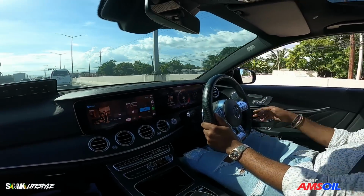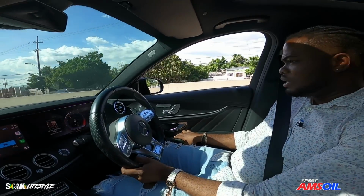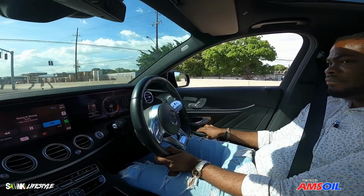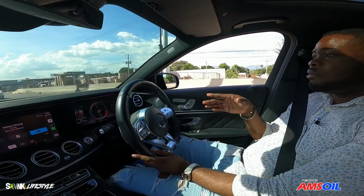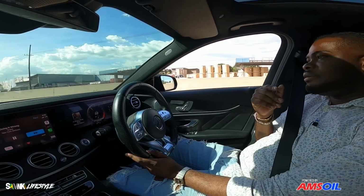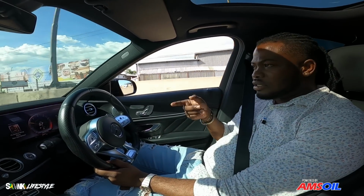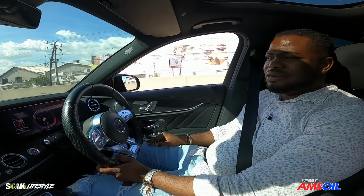The M5 is nasty, man. Yeah, M5, I'm on the machine. Roman said this was built around with the M5 too. Yes, but this is the S. They call it the E63 AMG S. A little bit more horsepower, like 10 more horsepower than this.